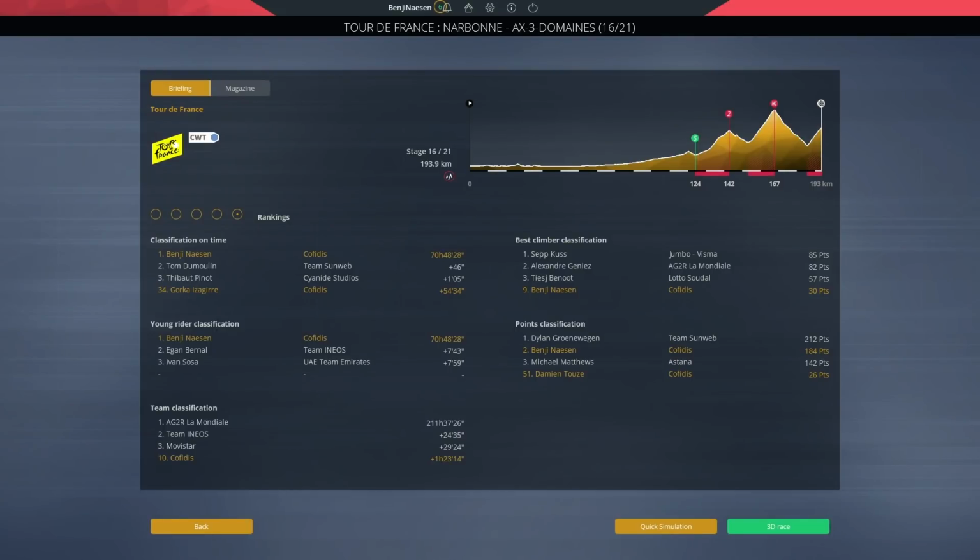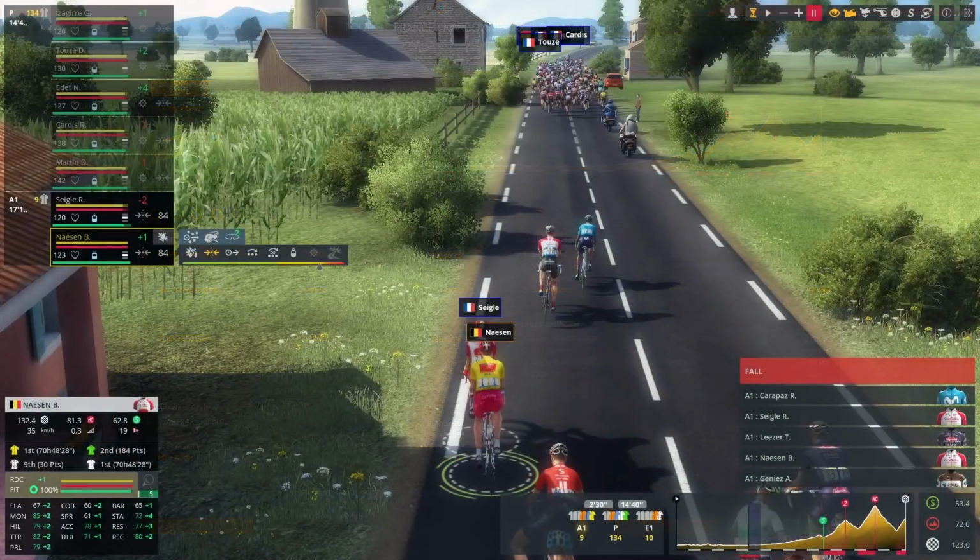Anyway, a lot on the menu, but I'm looking forward to every single one of them. On this one, first of all, we'll go from Narbonne to Axtra-Domaine for the first mountain stage. Let's dive in and hopefully we can keep that yellow jersey among our shoulders. Oh fuck, we just crashed.